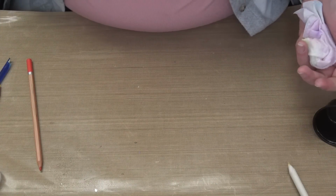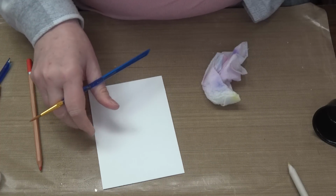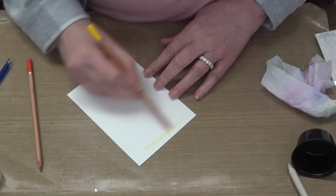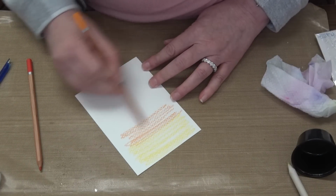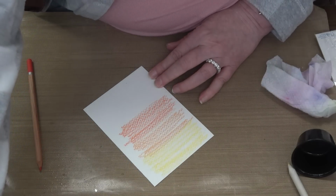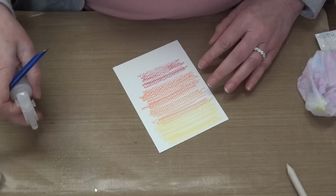So I'm using 100-pound cardstock. Can you use watercolor paper? Yes, yes you can. And do I have some? Yes, yes I do. Will watercolor paper make a difference? Yes it will. It's meant to absorb as much water as possible. So watercolor, let's take my yellow. Let's take some orange. Maybe a little darker orange. And then I think my red is good. And let's see what it looks like on watercolor paper.